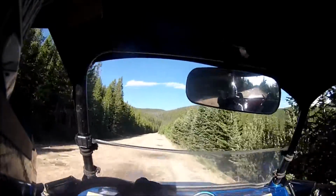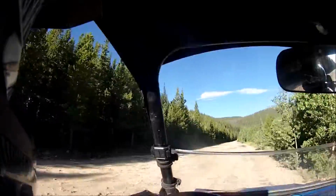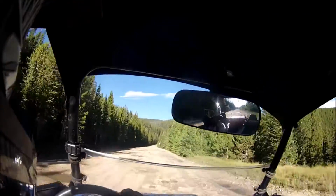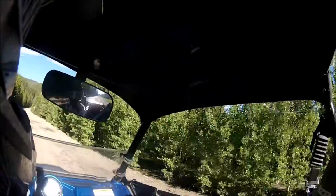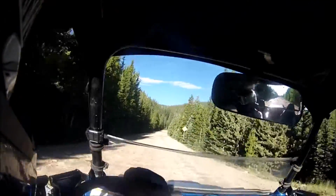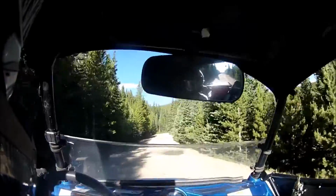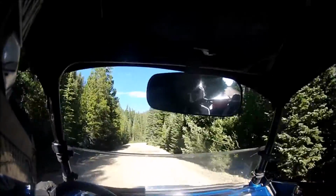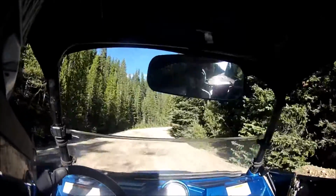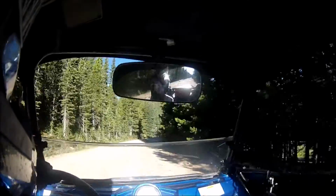Surprised how wide the road is here. I don't know if I've seen on very many maps where the snow sheds used to be way back in the day. That to me seemed like a good place for one, especially for how wide it is here.